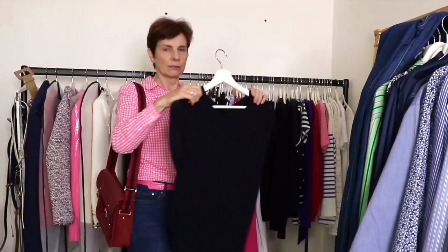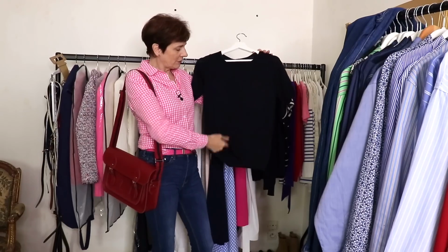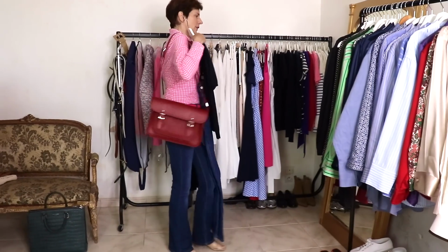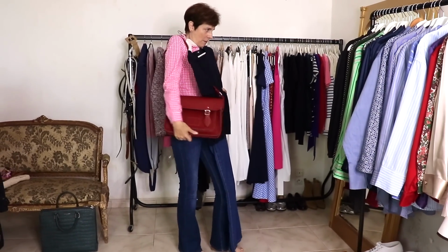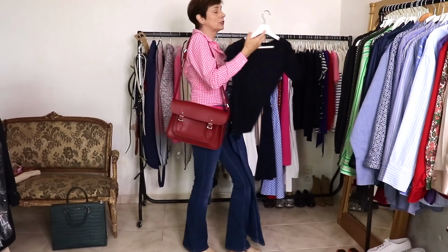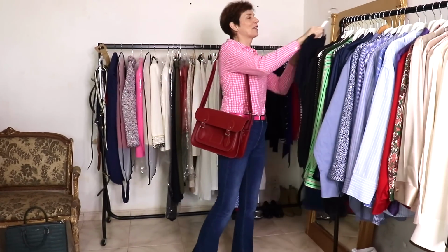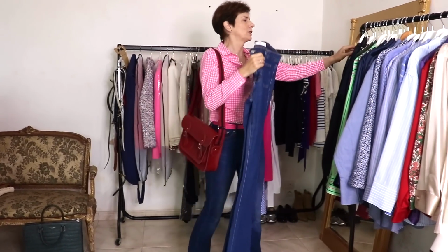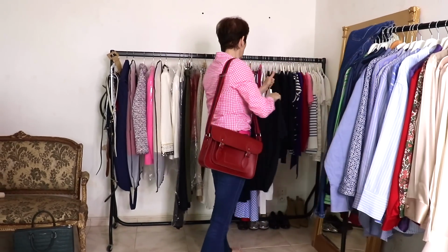Or again, one of these fabulous tops. Short sleeve sweater in navy. If I put that together, and with a bag, okay, I know it goes. I'm French. We wear these colors. These are classic colors for us. So this would be a typical French outfit. So that would go with a navy top.